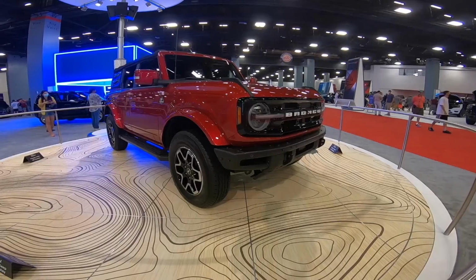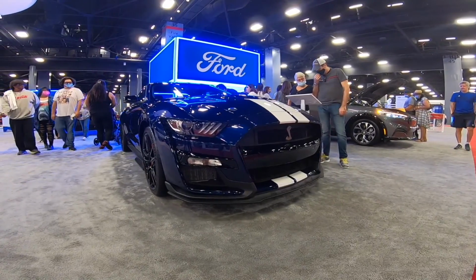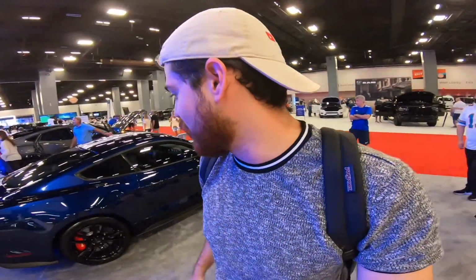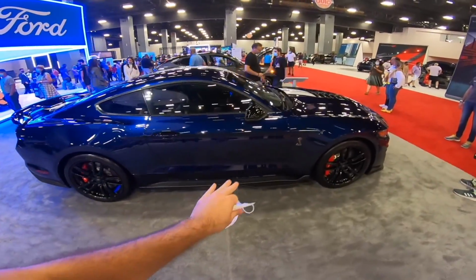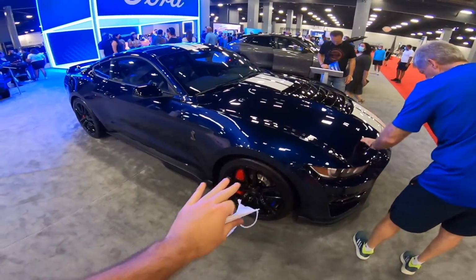Here we have the long anticipated Ford Bronco. Right behind me I have the Shelby GT500. I mean, you gotta always appreciate and acknowledge the competition, guys. This thing is just so beastly. I honestly would love to get behind the wheel of one of these and just review it.